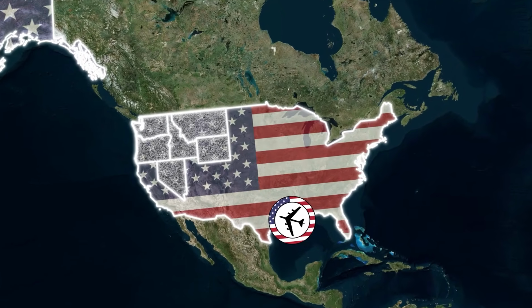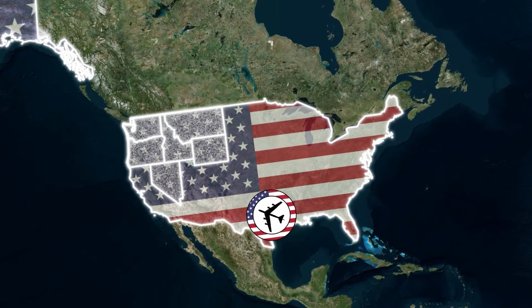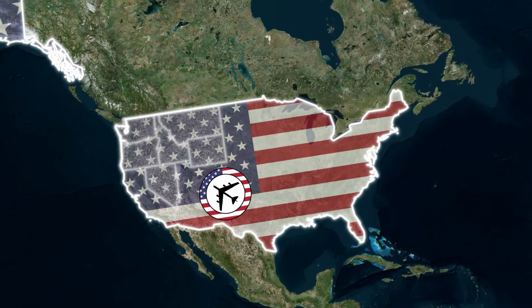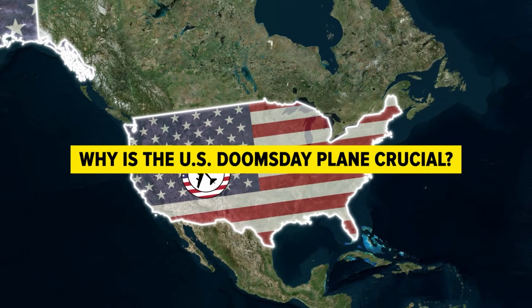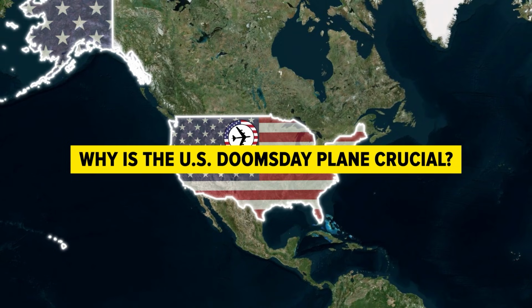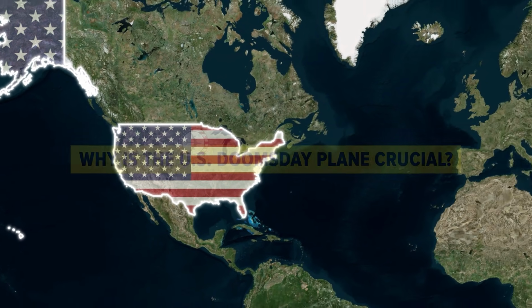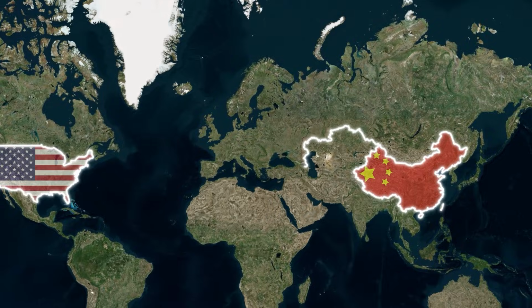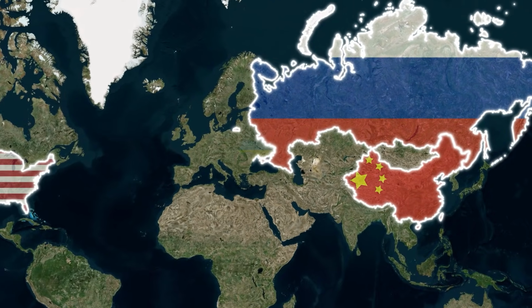To keep the fleet flying and up to date, regular modernization and maintenance activities are crucial, particularly as the airframe gets older. But why is it crucial for the US to have a Doomsday plane? What are some of the actual threats waiting on the horizon? There are many security threats in the world at present. China is threatening Taiwan, and Russian forces have thrust deep into Ukraine.